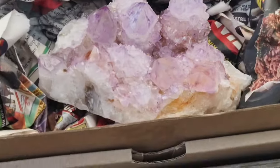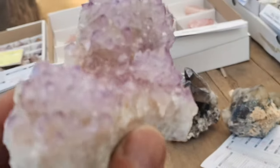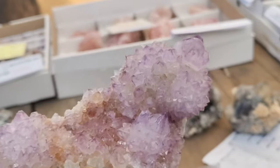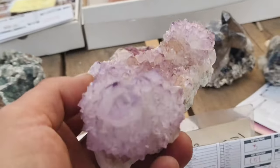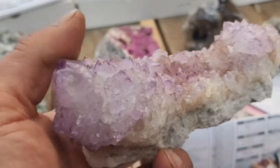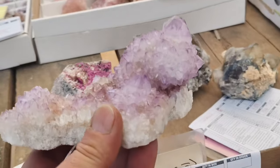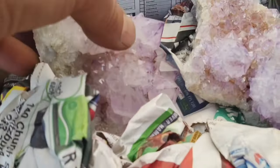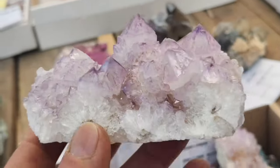On to 3 Bucanotuk clusters. This one's interesting. There's 3 clusters. They weigh 1.51 kilos. That one's quite remarkable. A little cute. Nice thin base as well.